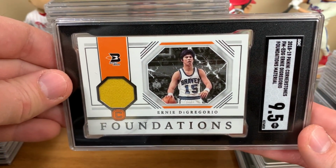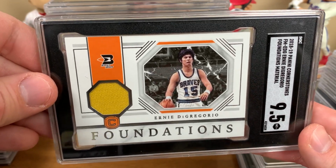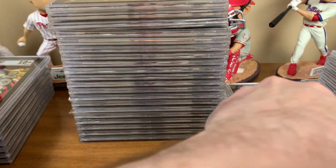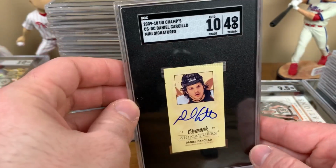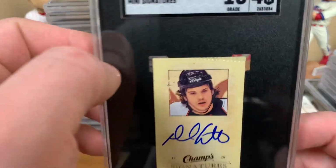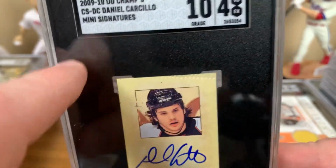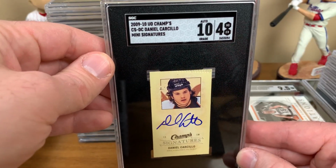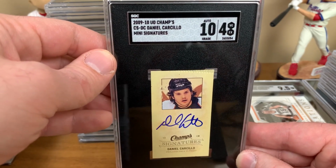(2018-19) Panini Cornerstones. Ernie DeGreggio Foundations 9.5. So 9.5's not bad for a relic card like that. Those are definitely very tough. This one I pointed out to Michael, and he sent this in for someone else, and they said they were fine with it. They wanted to get it slabbed, but it looks like this card was actually caught when they sealed the pack, and it left an impression. So 2009-10 Upper Deck Champs Daniel Carcillo mini signatures received a 4 and a 10 on the auto grade.